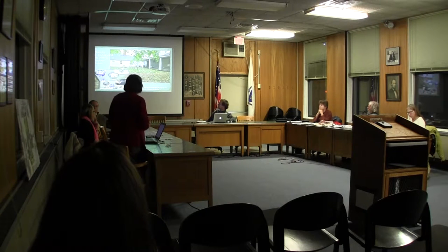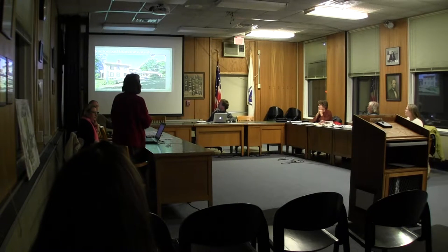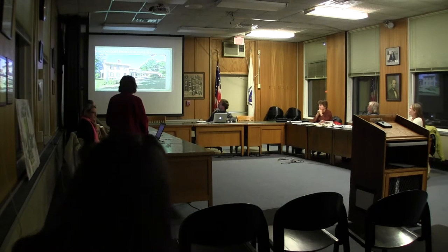The little picture on the left is some things that came out of a wonderful dig that was done at Damon House back in 1985. So the place doesn't look too bad from the outside. It's a pretty house, green lawns.